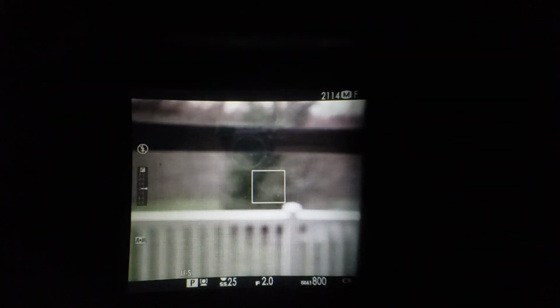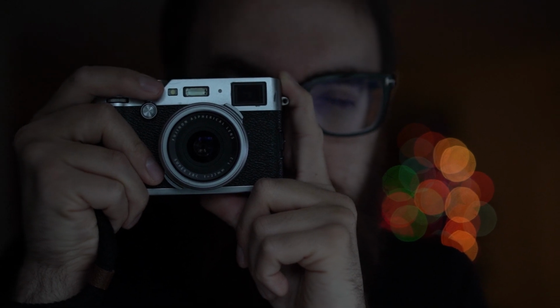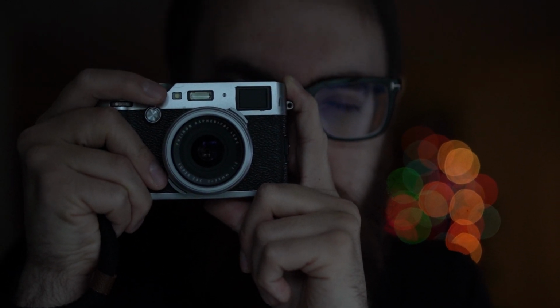I prefer the electronic viewfinder anyway, as it shows you your settings in real time, even if the colors aren't super accurate, and by today's standards it's not the best electronic viewfinder. It still does its job, it's good enough. You can toggle between the EVF and the OVF by playing with this little lever over here.